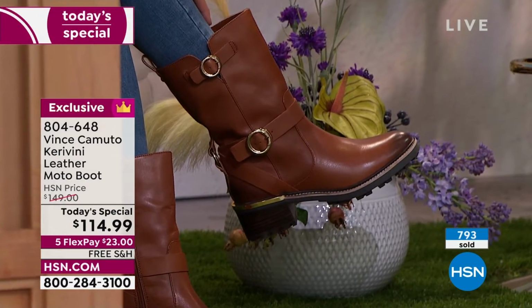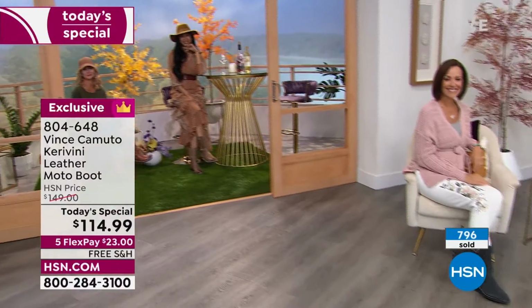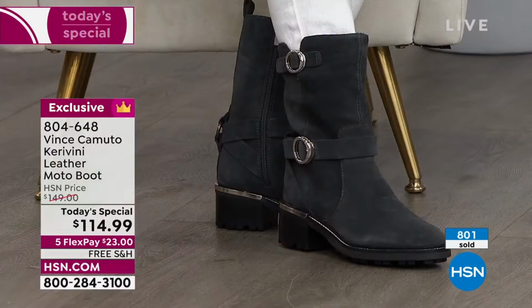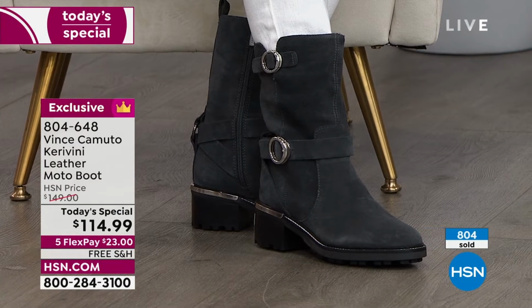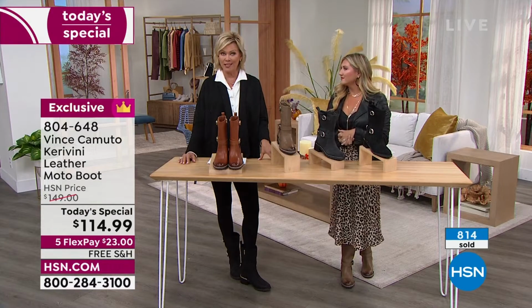What's also so great about a Moto boot is that this is not a one season. This isn't just fall. A Moto boot is actually year round. So we're seeing it right now with little dresses, some of those floral items. Add some new fall accessories to it, and you have a brand new outfit for September and October. I personally love this boot with a sundress.